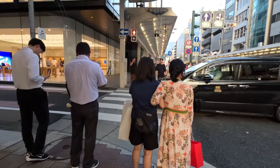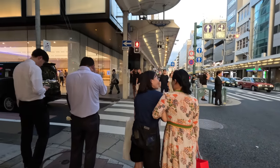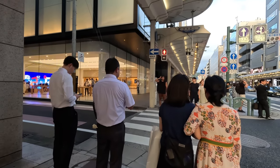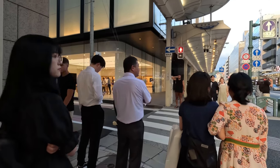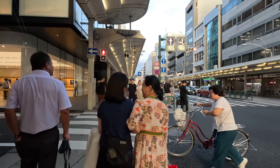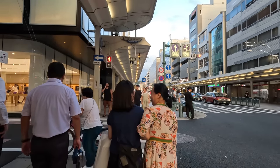So I did read that jaywalking is illegal in Japan, which is what this dude's doing right here. So you're technically not allowed to do that. It is technically illegal. You can be fined. You might even be able to be jailed. I don't know.